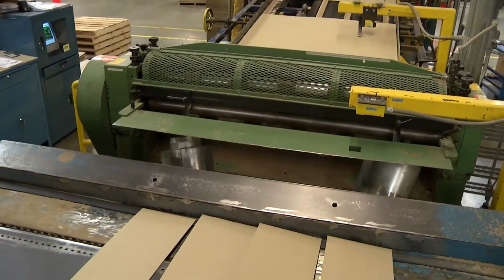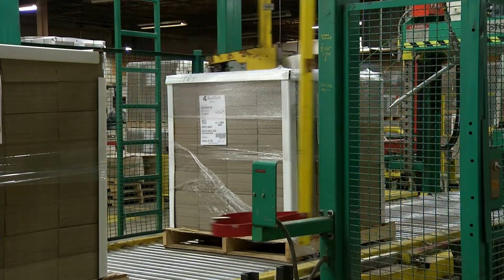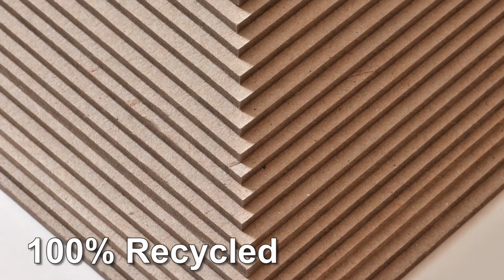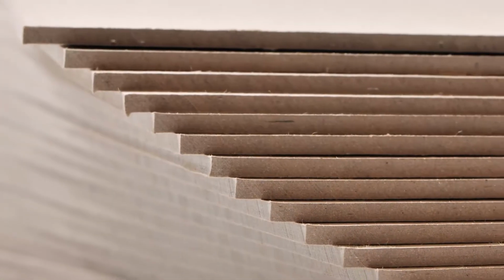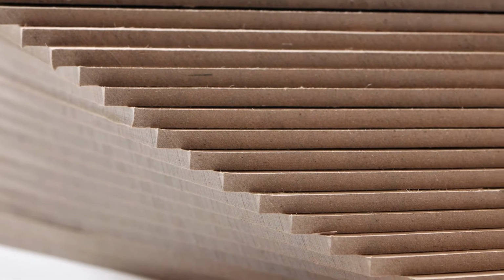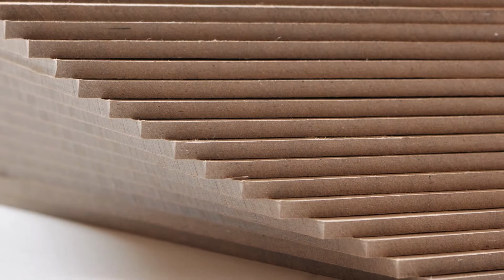For each PrimeOne order, the boards are accurately cut and the skids carefully protected. PrimeOne is made of 100% recycled fibers and typically has a pH level of 7 or higher. Produced right here in the USA, PrimeOne's compressed construction contributes to it not only lying perfectly flat, but defying delamination.